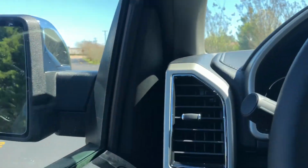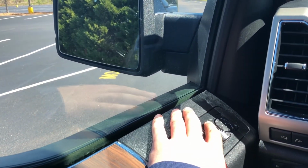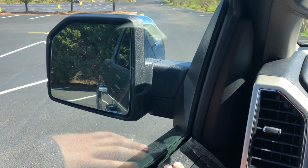Now, this truck also has the power folding mirrors. Let me find the button here. So, a one-touch button here, pretty simple. Just click it.